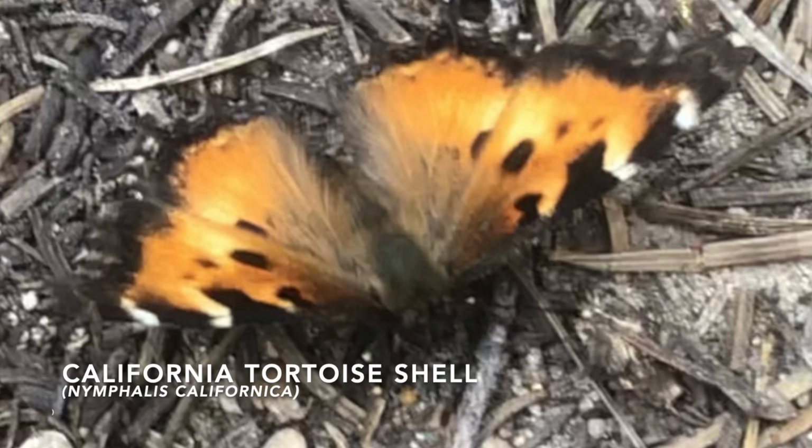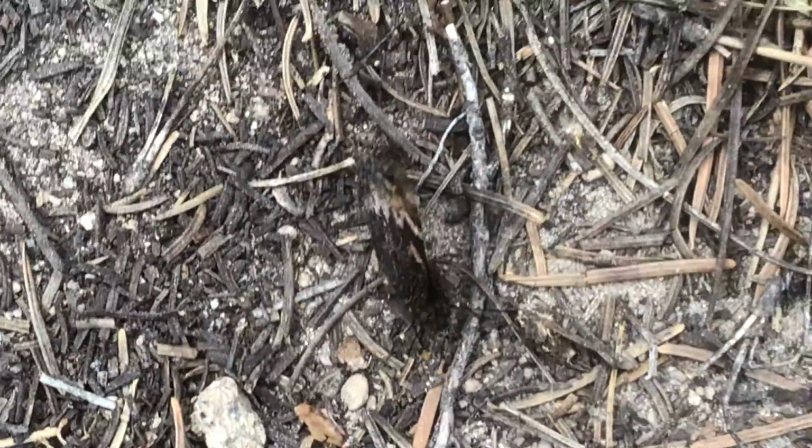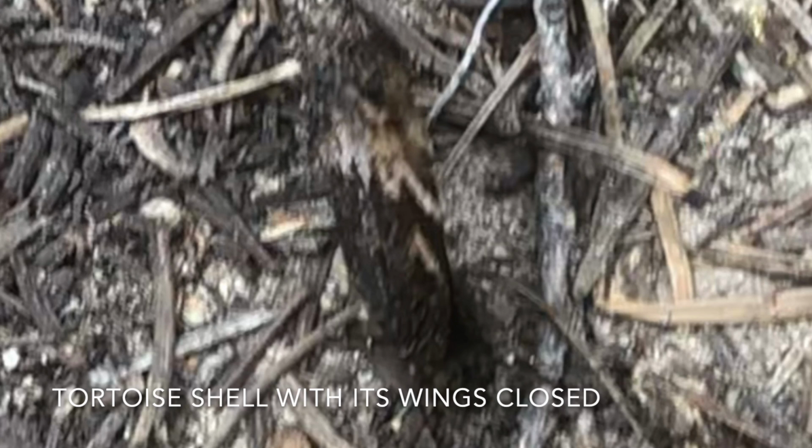This is the California tortoise shell butterfly. Notice how bright the inside colors of its wings are. This is the same butterfly, but with its wings closed. Look how well it camouflages.